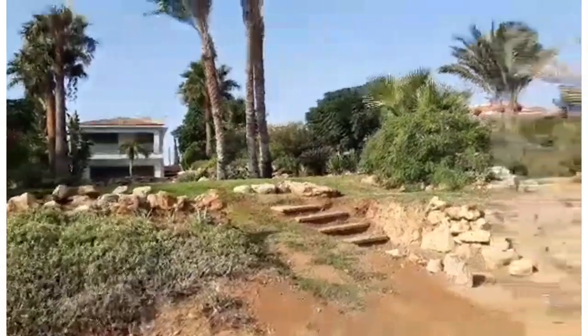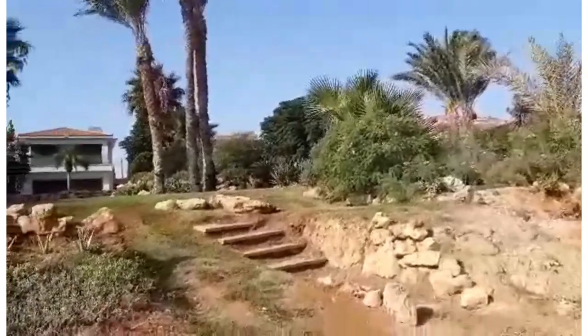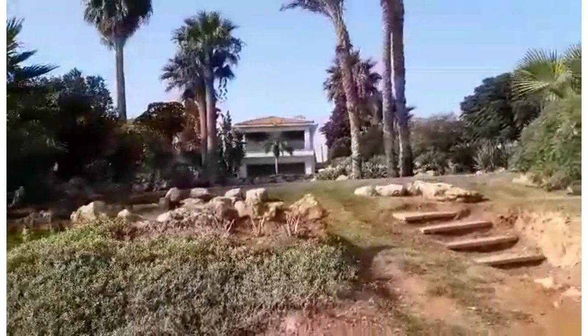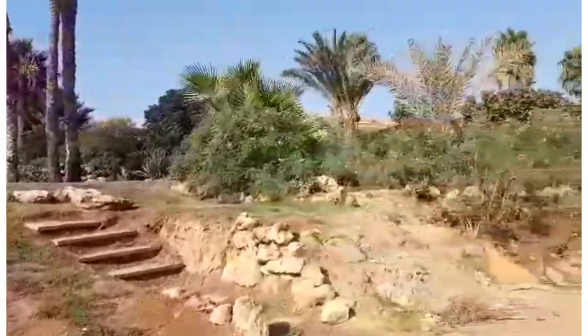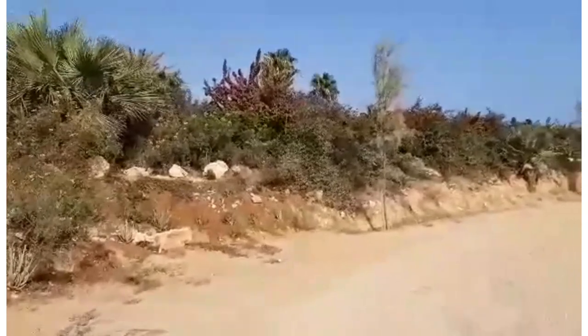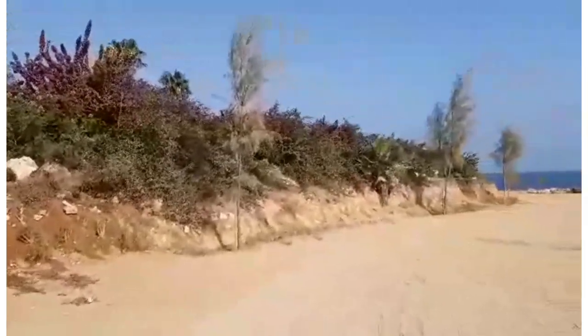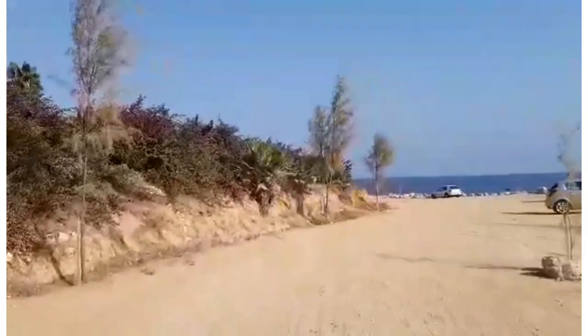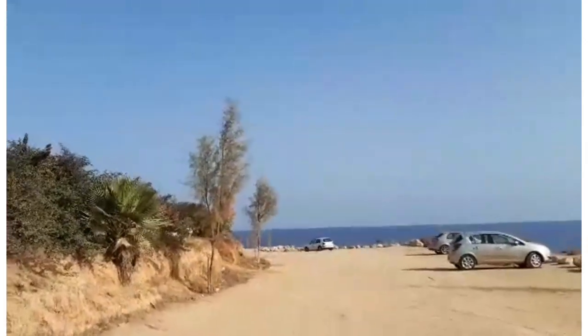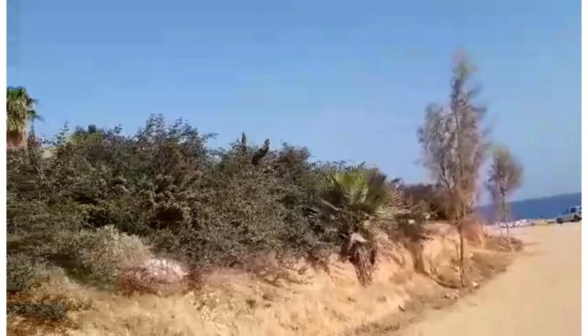Just coming up to the next beach, some beautiful luxury houses, well maintained gardens with a lawn. Beautiful, unusual to find a lawn out here in this weather. It's called Fireman's Beach because the fire brigade are based there. We'll see that in a minute.